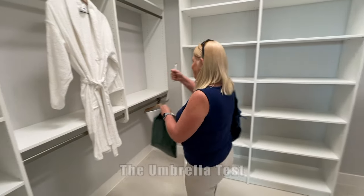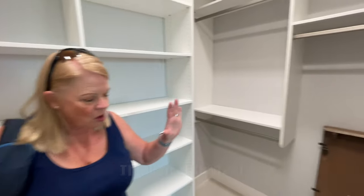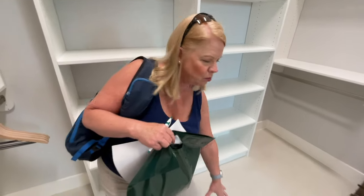Brought it with you. Look, it's a guy's robe, so this must be the guy's closet. It's almost big enough. You could put maybe a little tiny square and add some more drawers.